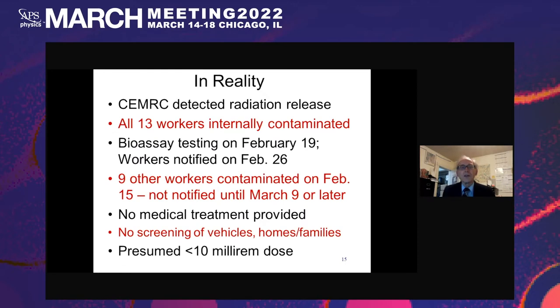In reality, the Carlsbad Environmental Monitoring and Research Center, the independent radiation monitoring agency, did detect a radiation release, and they first informed workers and the public that a radiation release from the underground had occurred. It turned out that all the 13 workers that were on the surface at the time of the release were internally contaminated. 9 other workers that came the following day on February 15th, because DOE said there wasn't contamination on the surface, also ended up being contaminated internally.